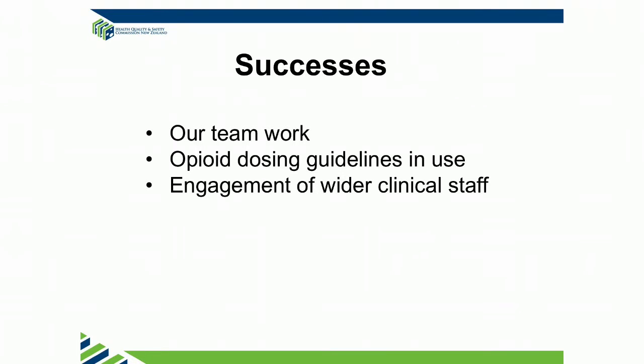Successes: teamwork has been good. Our opioid dosing guidelines are in use. They're being incorporated into MedChart electronic prescribing, and they're now in our Blue Book and in HealthPathways, and engagement of wider staff has been good.